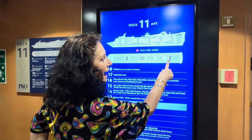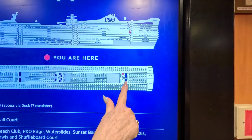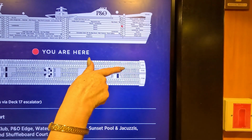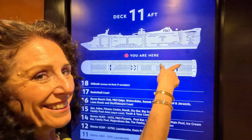So we are at the back here. This is the very last set of lifts at the back, and then we're just tucked down here, and we are 11715. Just a short walk away from these lifts. Let's just go through and see what it's like.